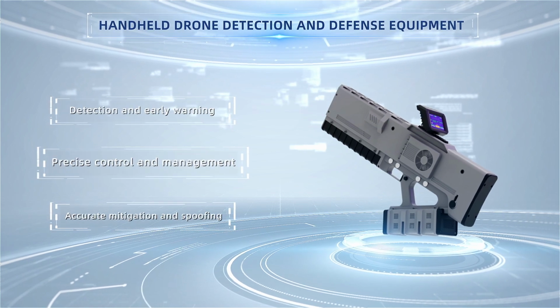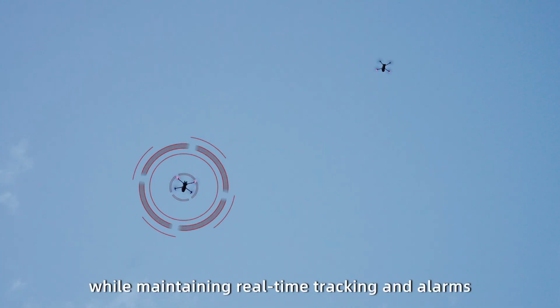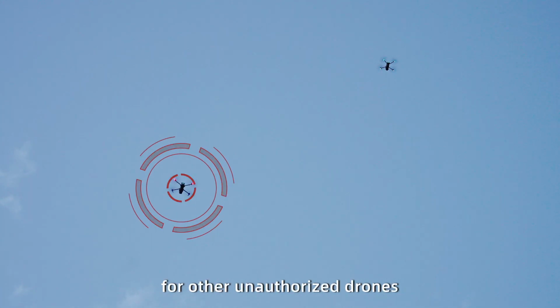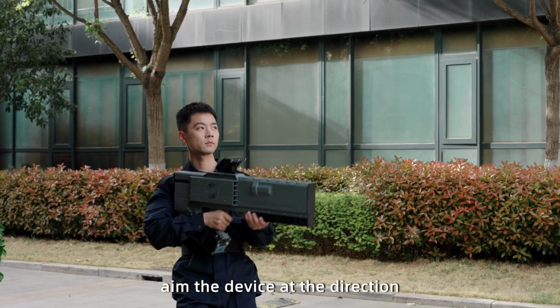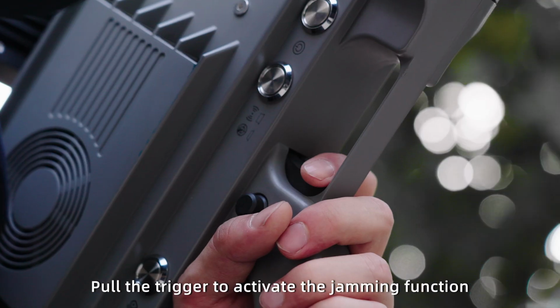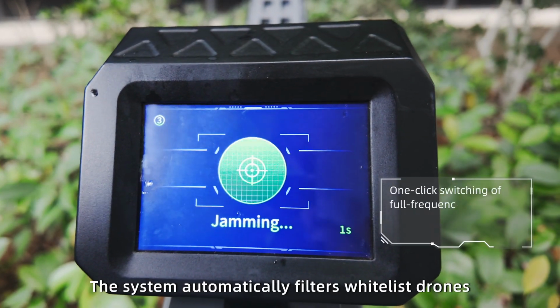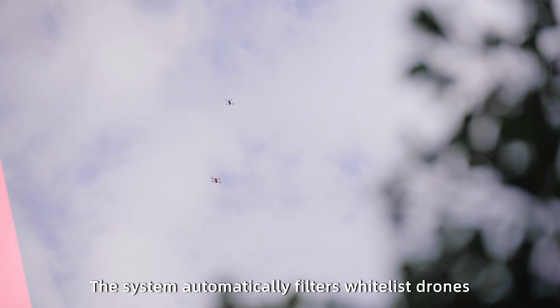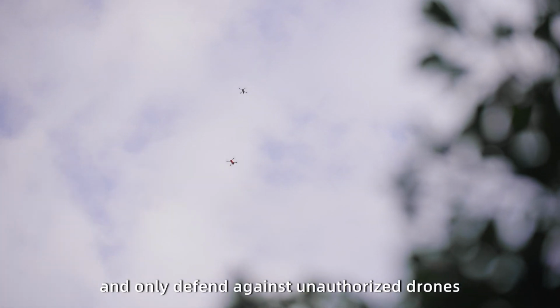Precise control and management. Add verified drones to the whitelist while maintaining real-time tracking and alarms for other unauthorized drones. After locking the drone's position, aim the device at the direction where the drone is located. Pull the trigger to activate the jamming function. The system automatically filters whitelist drones and only defends against unauthorized drones.